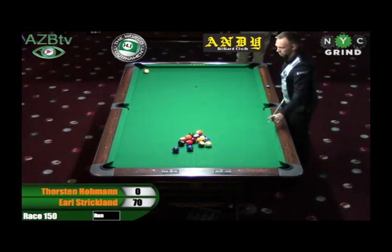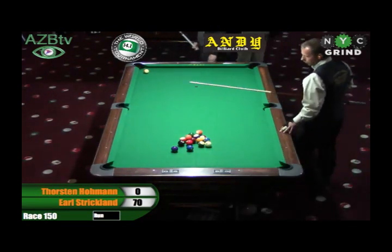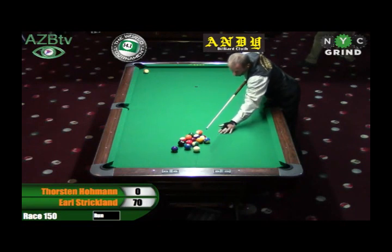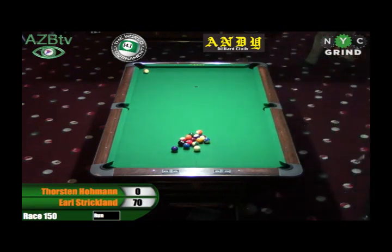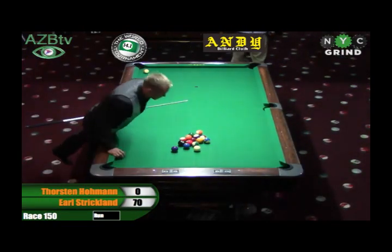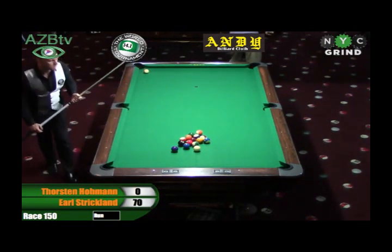Now, Thorsten hit it a little too hard. He wanted to leave that ball on the short rail. This way, Earl can just roll off the ball and leave the cue ball on the rail. Well, he went back in, which surprised me again. Thorsten's looking to see if someone got dead. Anytime you touch a ball in a stack like this, something can get dead.